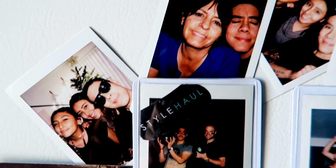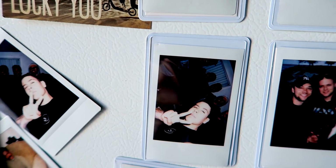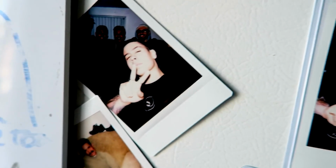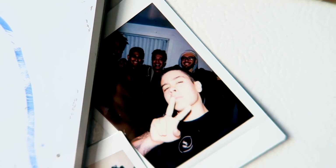And then right here on the fridge, I have a few pictures. Here is myself, my mom, just a few, you know, just awesome pictures right there. I miss New York. Take me back to New York. My dad, my cousins. And I have this right here.